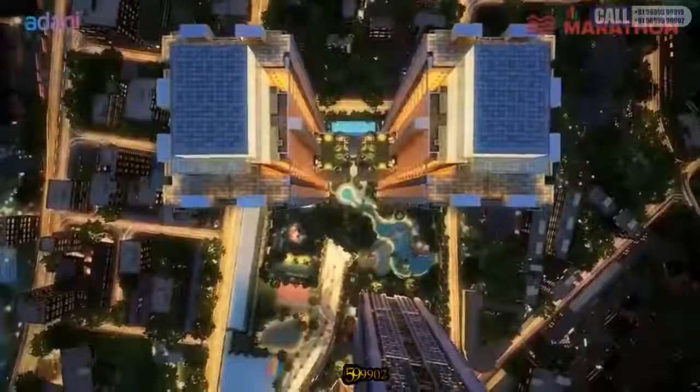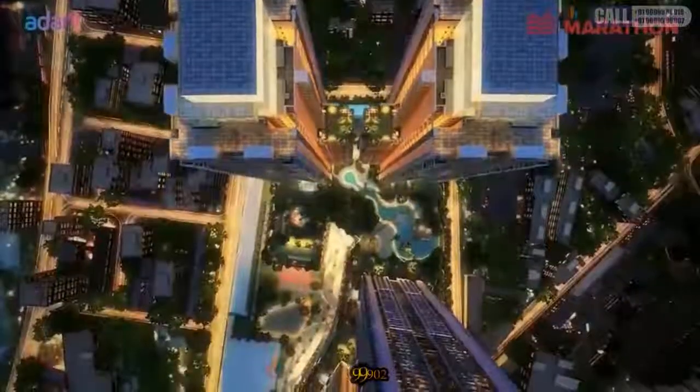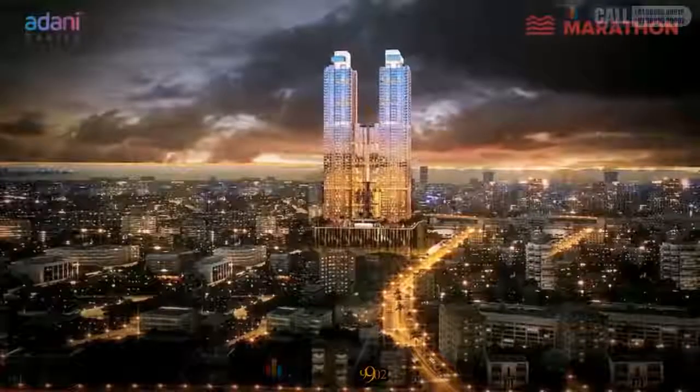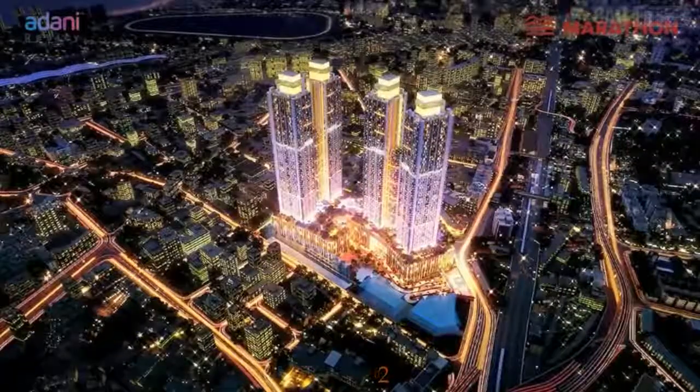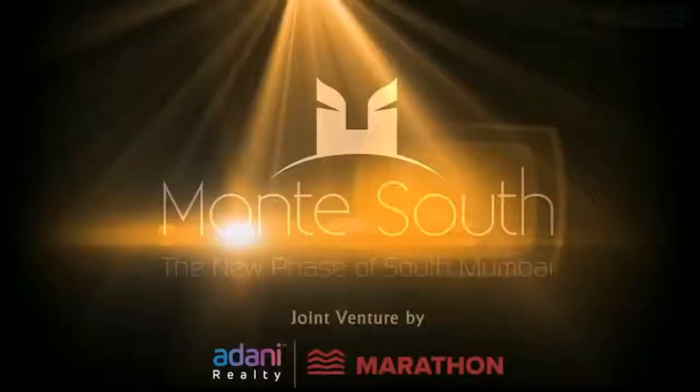Monte South welcomes you to an iconic destination. Be a privileged lifestyle connoisseur. Be a Monteite. In the new phase of South Mumbai, Monte South.